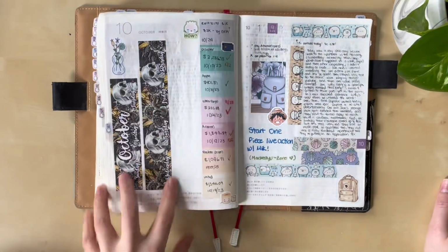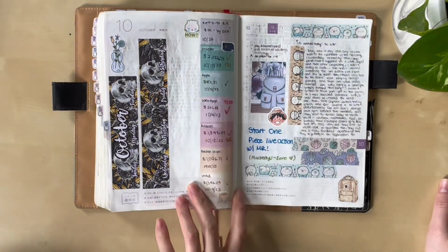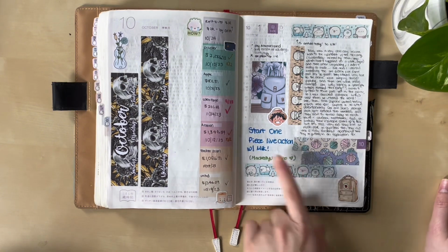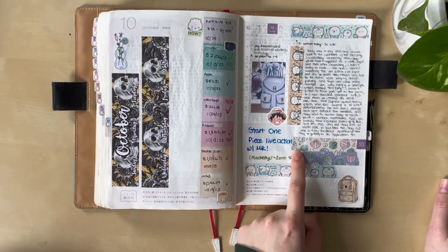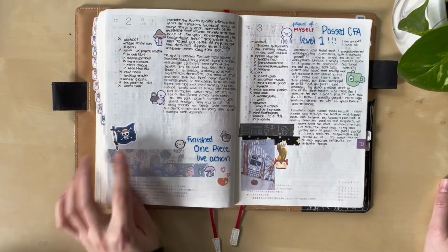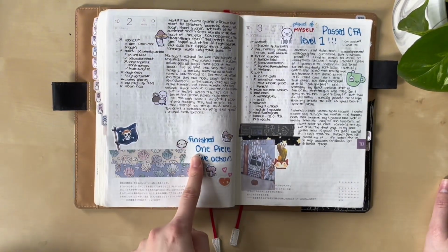October again, you can see no goal setting. I just have a bunch of credit card bills because I had a lot of bills from the move. And we started watching the One Piece live action on October 1st. And then we finished the very next day.